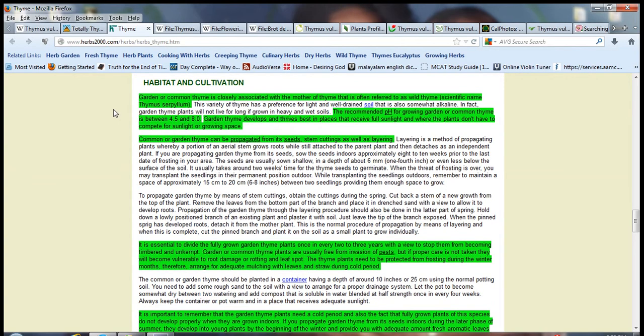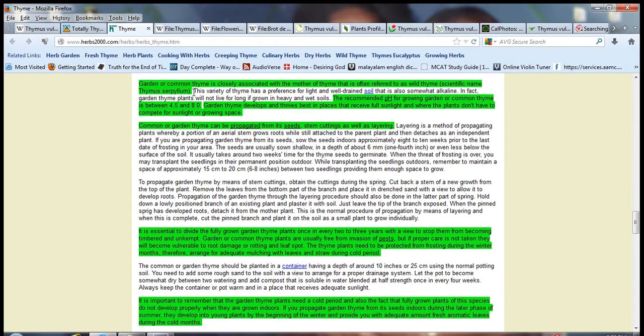Garden or common thyme is closely associated with the mother of thyme that is often referred to as wild thyme, Thymus serpyllum. So it says this is the mother of thyme or the wild variety from which all the cultivars and different varieties came. The pH for growing garden or common thyme is between 4.5 and 8. Garden thyme develops and thrives best in places that receive full sunlight and where the plant doesn't have to compete for sunlight or growing space.